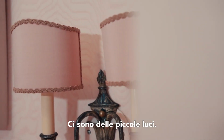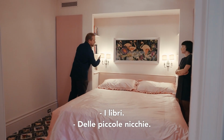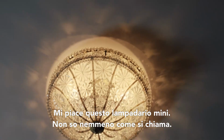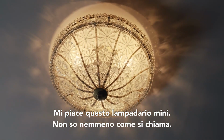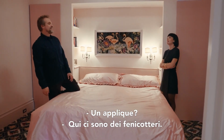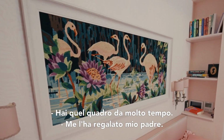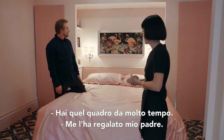We have little lights here. Little nook. For reading. For our books. Little nooks. I love these mini chandelier things too. I don't even know what you call that. Light fitting. And there's some flamingos. You've had that for a long time. My dad gave me that.